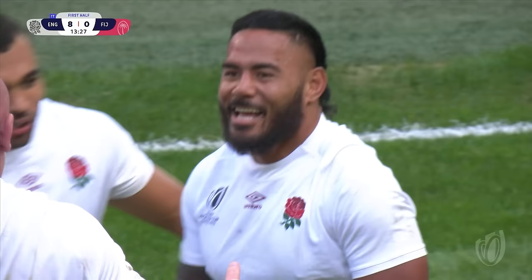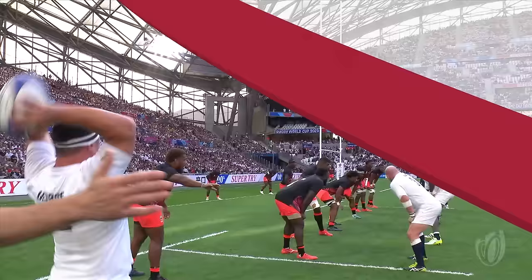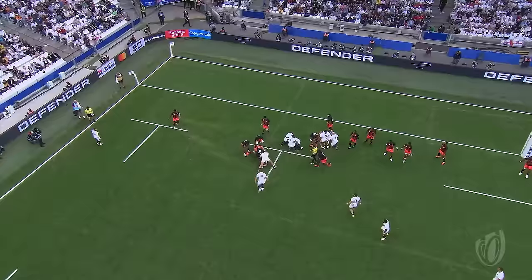Well, it's the maul doing all the damage, isn't it? Getting real go forward, sucking in defenders, creating space all over the park. And Tuu Ilangi was able to just get in at the corner there. But it's the second or third maul in a row where England have just dominated, made some space.